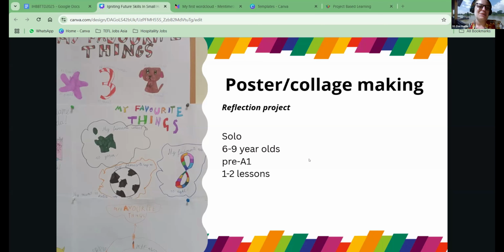Yes, it could be used to practice the past simple for the bookmaking, especially if they're slightly higher level students and they have already covered the past simple. That would be a good way to do it. My holiday, yes, past simple or future, so planning things for the future or things in the past.